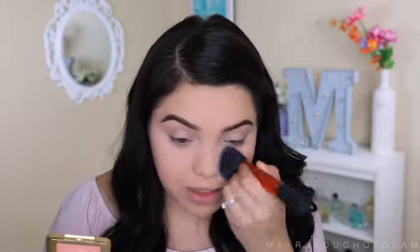Translucent smoothing finishing powder. Because it's supposed to be a setting powder for some reason, I want to use it just to see how it's gonna work. This is so weird, it kind of looks pink. This is so weird, I don't feel like it's doing anything to my face. I actually think it is meant for blurring. I mean, obviously it says it right there, but I don't think it's doing anything to my face.